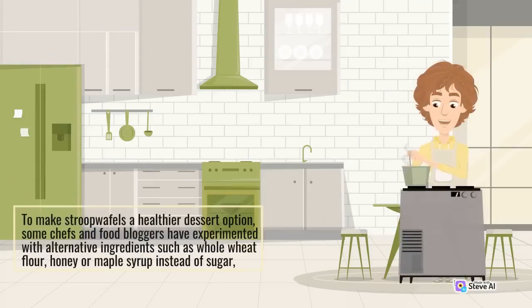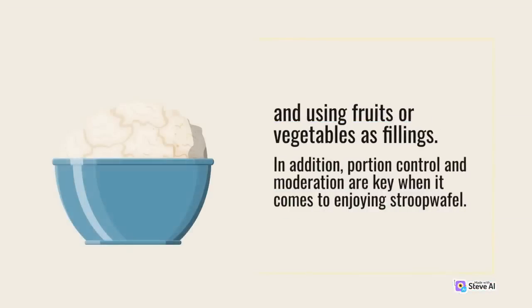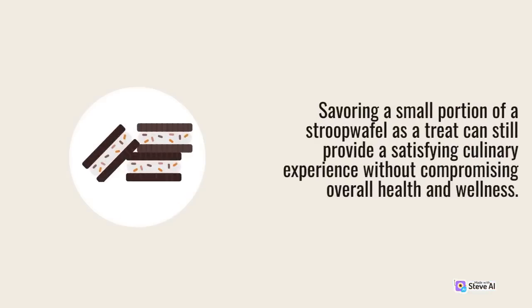To make stroopwafels a healthier dessert option, some chefs and food bloggers have experimented with alternative ingredients such as whole wheat flour, honey or maple syrup instead of sugar, and using fruits or vegetables as fillings. In addition, portion control and moderation are key when it comes to enjoying stroopwafel. Savoring a small portion of a stroopwafel as a treat can still provide a satisfying culinary experience without compromising overall health and wellness.